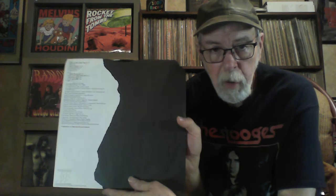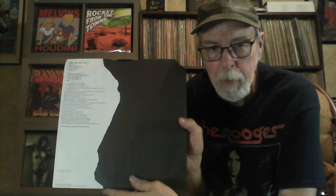It's on Arista Records. That's the inner sleeve there, and it's recorded in what's called Stereo Binaural Sound. I don't know what that means, but it sounds a little flat to me. But still, it's a good album. If you want to check it out, one of Lou's better albums. This is a white label promo, by the way. Really good stuff from Lou.